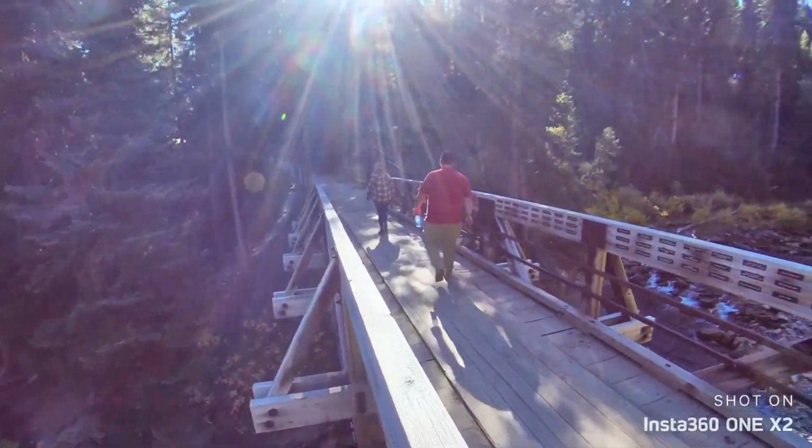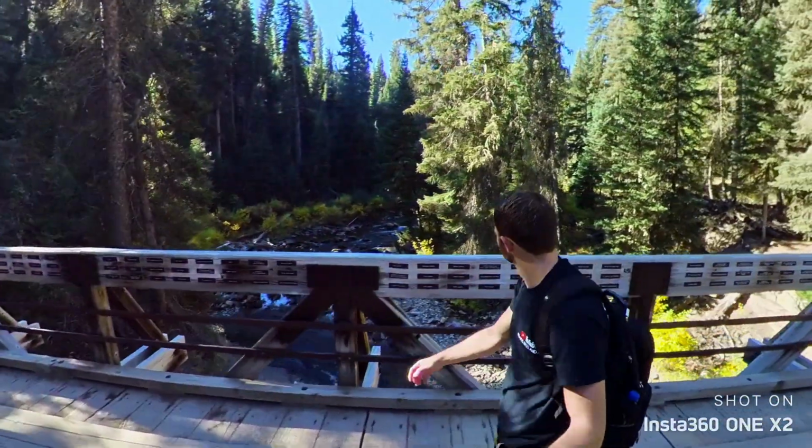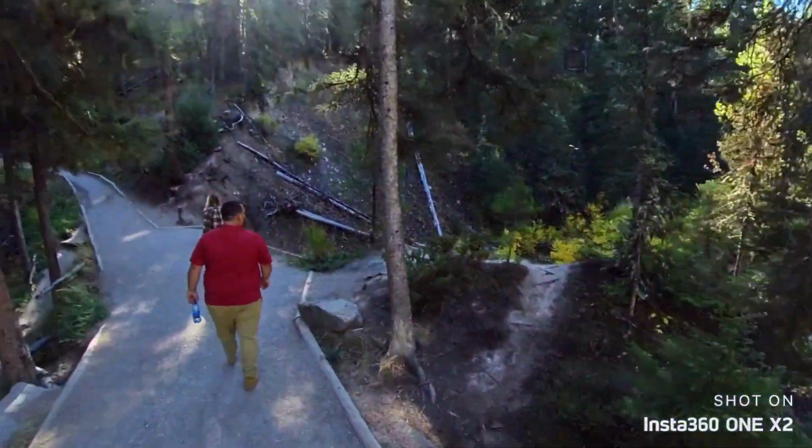There is a decent amount of foot traffic, but we did carry bear spray just in case, so never hurts to have bear spray. Always, you know, better to have it and not need it than to need it and not have it. So I hope you guys enjoy this hike.